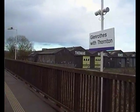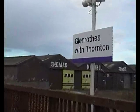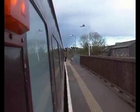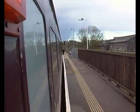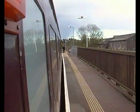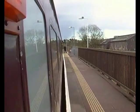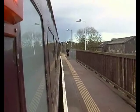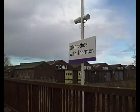We're now behind Skiff 7 and we're at Glenrothes with Thornton. We have completed the Fife Circle. See there? And next stop is Kirkcaldy, and it's all the way down to Inverkeithing from Kirkcaldy. I'm currently filming the passenger route from Inverkeithing to Kirkcaldy via Glenrothes and Thornton.